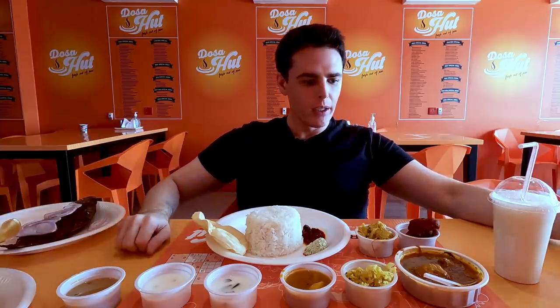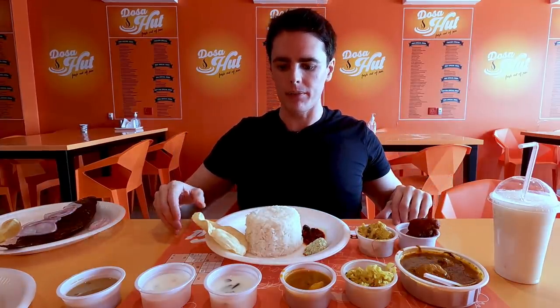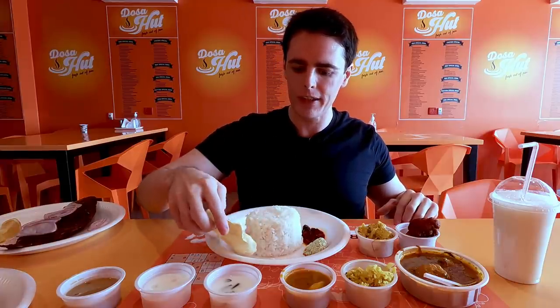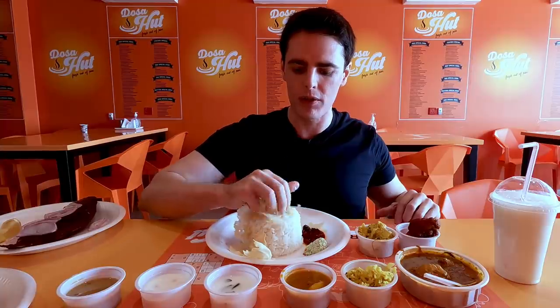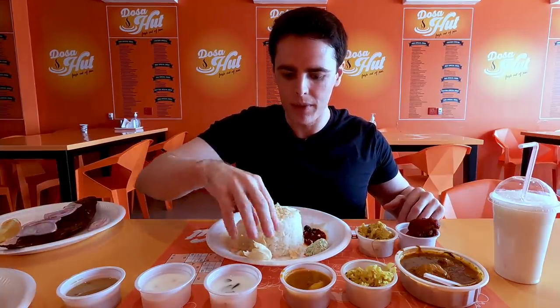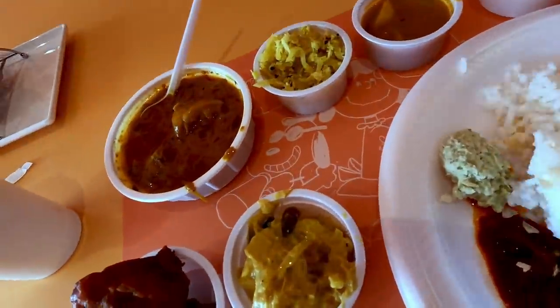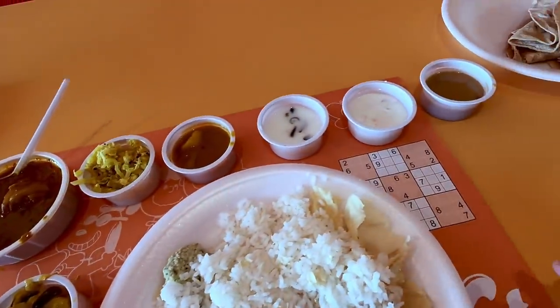So fantastic. I'm gonna get stuck into this authentic chicken thali with a wee papadum. I believe you're supposed to crack this and sprinkle it over your rice. I believe that is the way they do it. So I'm gonna flatten this rice out, and all these thali items will be going on top of it.